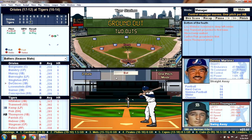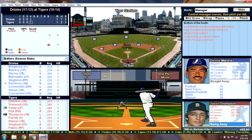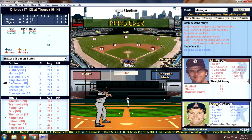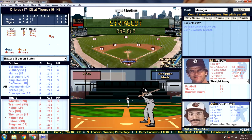Bringing up Jason Thompson to the plate. And he is going to pop it up on the infield for the third out. So we tied the game there in the fourth, and it's all equal at 1, as Wilcox, with only 61 pitches, has been economical. Doug DeCinces to lead off the top of the fifth. He goes down swinging for the second K for Wilcox.